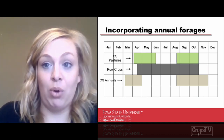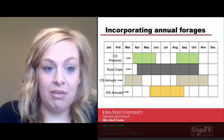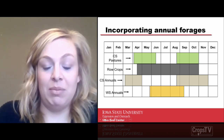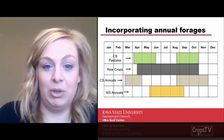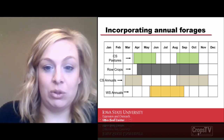Then again in the spring, prior to planting our cash crop, we have some opportunities to do some grazing as well. Today we're strictly going to focus on the cool seasons, but I also wanted to put in a pitch for the warm seasons. These are annuals that we would plant in that late May, June, July timeframe that we can graze for 30 to 45, maybe even 60 days, depending on the species, throughout the summer months. This typically is when we see that summer slump of our cool season pastures. So there are definitely some opportunities there to extend the grazing season using these annuals. Specifically, the cool seasons are what we're going to focus on for the rest of today's presentation.